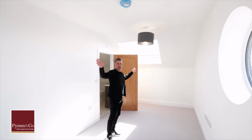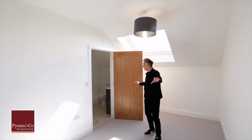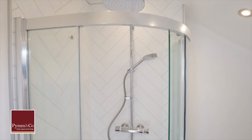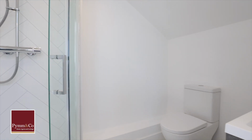These beautiful Velux windows, dual aspect each side, letting loads of light flood in, and a porthole window this side, again, letting the light flood in. Then you've got your ensuite in here. Again, lovely design, herringbone finish. And there's one more bit to see. That's the main principal living space. Let's go take a look down there.